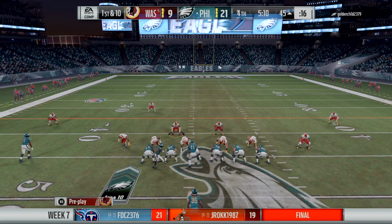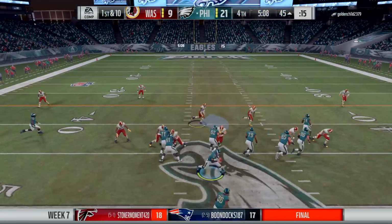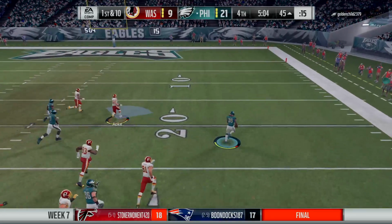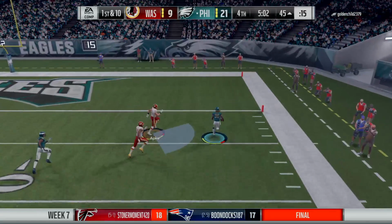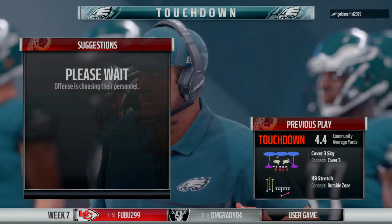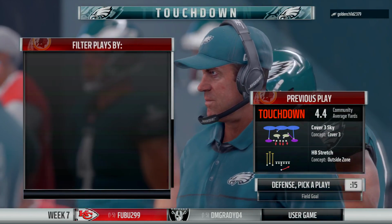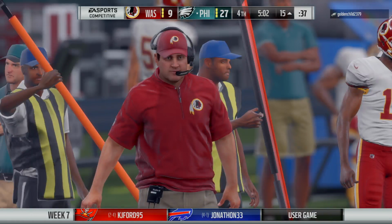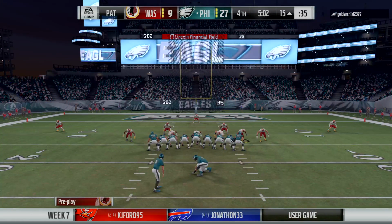Slot man moves right. Now it's Ajayi. And an alley to run. The 20. Touchdown, Philadelphia. Jay Ajayi, his 3rd touchdown of the game and 5th on the year. And the Eagles add on to their lead.